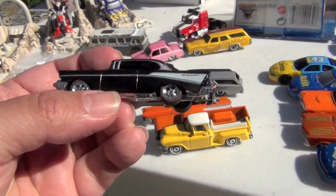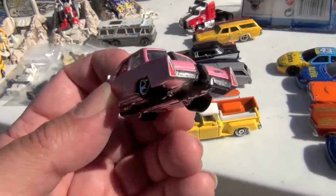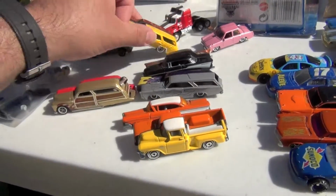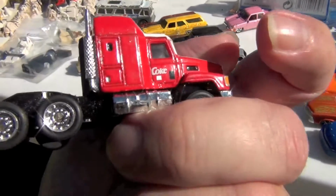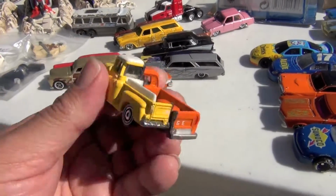There's a Bel Air 57. So it's like the Homer car. Homer Simpson's car. Station wagon. And I got this one for myself. I like the big rigs. Coke. Can't go wrong with Coke. And this one's just a single one. Here's the trucks.